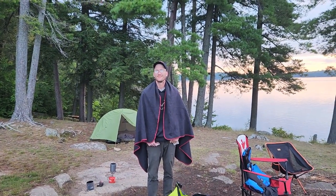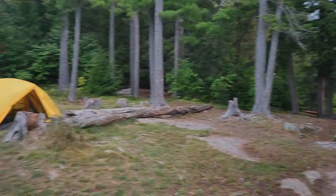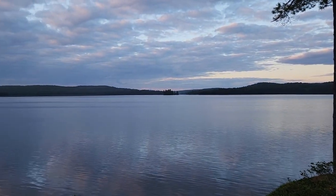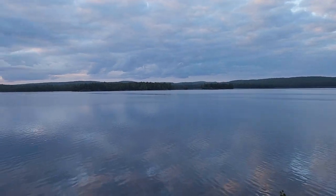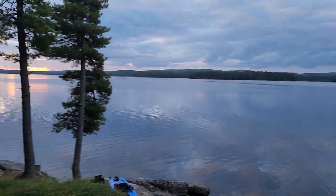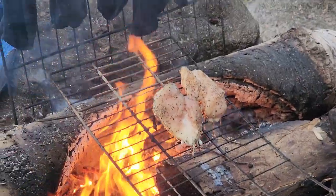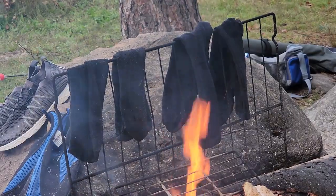Morning of day 2. How did you sleep? Pretty good. Same here. Campsite was perfect. And we woke up to this. Absolute glassy smooth lake. A little bit overcast. It's kind of chilly, but it'll warm up. Beautiful morning. Breakfast and a drying rack. Dry out those socks.